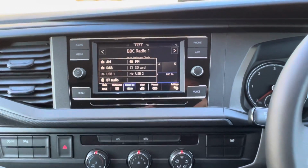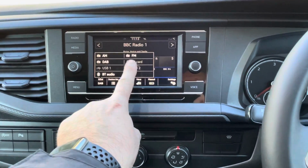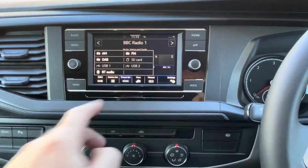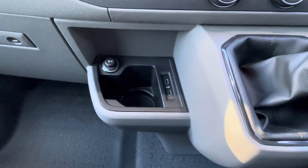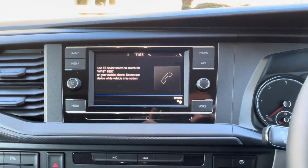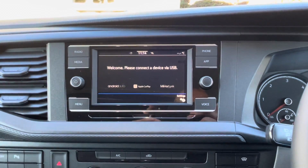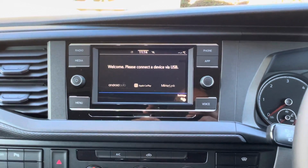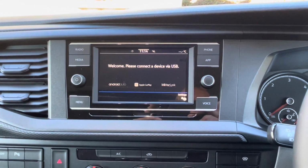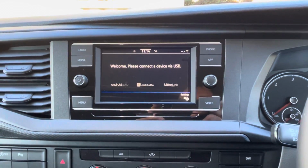To the centre of the dash, you will notice a 6.5 colour touchscreen multimedia system with AM, FM and DAB radio. You'll also find an SD card reader, which is here. It's also fitted with 2 USB-C charge ports, which you'll find down here, with a 12-volt socket. This system also has Bluetooth connectivity, so you can use your mobile phone hands-free. This system is also fitted with a feature called App Connect. This would allow you to use your Android or Apple smartphone through the device. It also has a handy system called MirrorLink. This is ideal for streaming your most popular apps from your smartphone. My favourites at the moment is Waze for maps and also my downloaded music app.